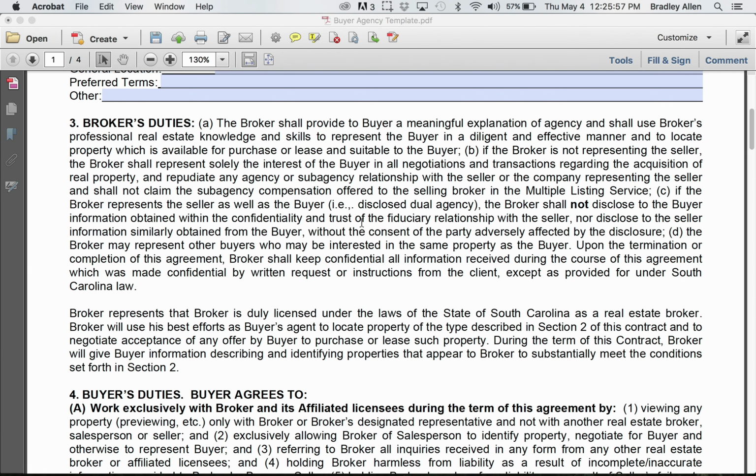Section 3 goes on to talk about broker duties and what our duties are to you. One, we have to explain buyer agency and the agency disclosure. So if you need to, refer back to the other video I talked about with the disclosure of real estate brokerage relationships. It also says that we have to use our professional knowledge and skill to represent you in a diligent and effective manner. So that's pretty cool. Two, if our brokerage is not representing the seller, then we only represent you. If our brokerage does represent the seller too, then the broker shall not disclose to the buyer any information obtained in confidence from the seller, nor can we disclose anything to the seller that would adversely affect your negotiating standpoint.